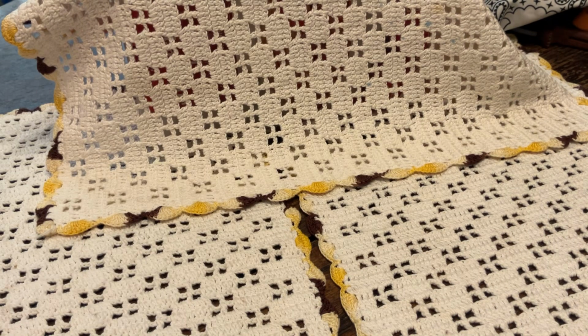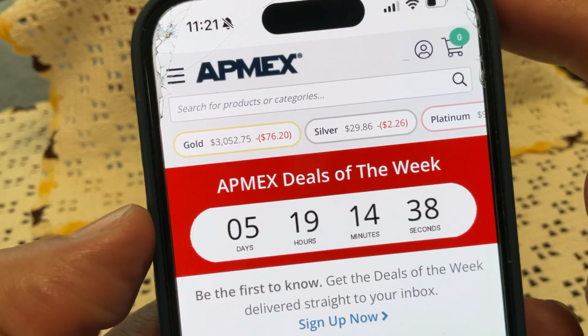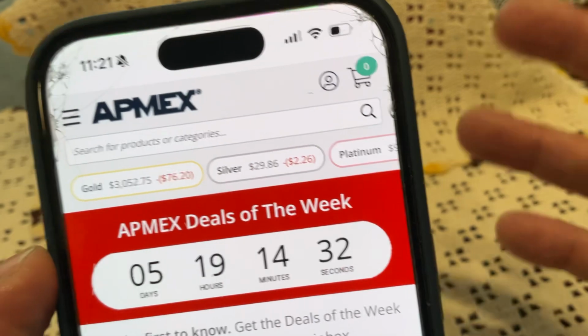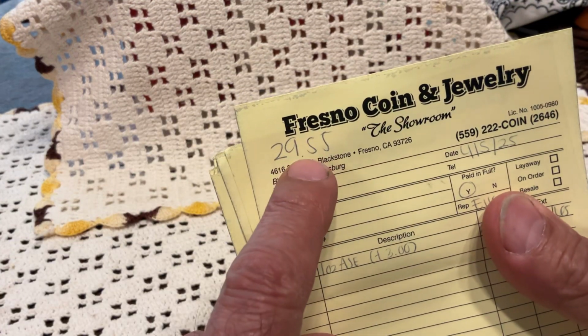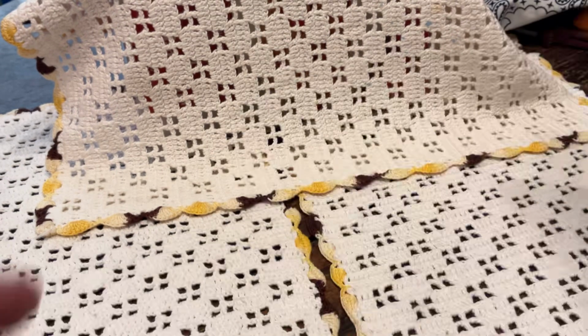Okay, and let me bring up the next one. Where is it? Here it is. Okay, so here's APMEX at 11:21 Pacific time. They have silver right there in the middle at $29.86. Okay, well, that's 29 cents higher than what Fresno Coin Gallery is charging, right? I'm not going to argue with the coin shop over the price as long as it's lower. But for reference, this is the one I'll be using, whether or not it's the one on whatever computer you're looking at, I can't speak to that.